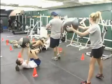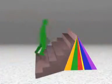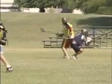Now it's time to give the new Food Guide Pyramid a try. Check it out and see which pyramid is right for you. Remember, be active, eat right, follow the new Food Guide Pyramid, and there's nothing you won't be able to do.